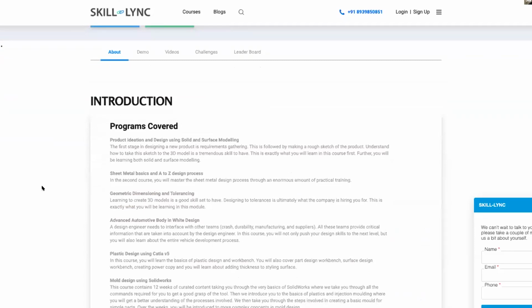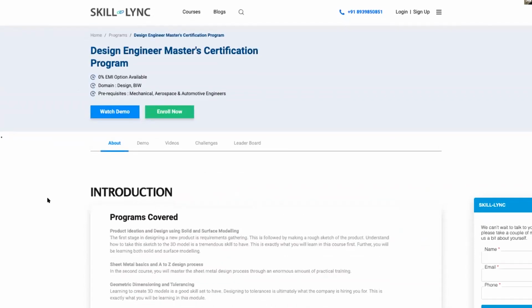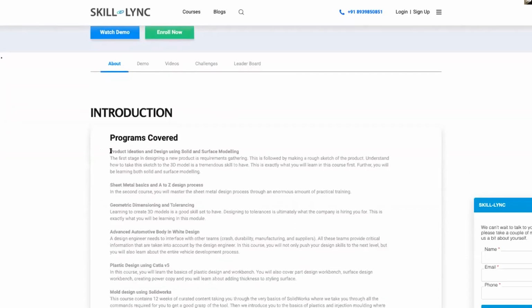Subbu, our first course is our Design Engineers Master's program. Here, in our product ideation and design using solid and surface modeling, the student basically learns how to design a Harley Davidson bike and a yacht. Then he goes into sheet metal basics, where he understands the different sheet metal processes that are there, how to create a tab, wedges, and so on, right? Then he learns about GD&T. Then he comes into automotive body in white design.